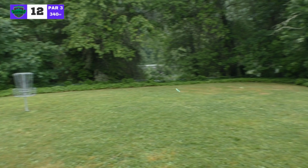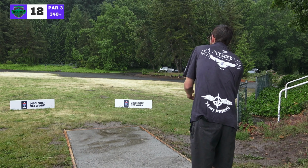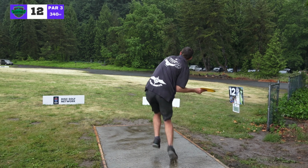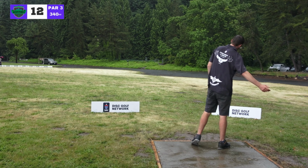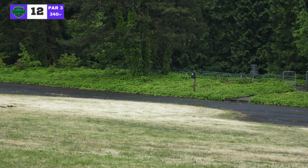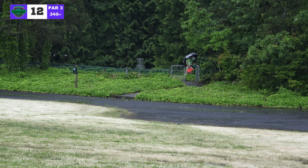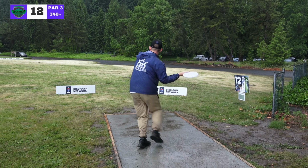Forehand with Nate's signature Firebird. Yeah, I played nicely. Nice soft check. Alex trying to follow that line, and oh, does it have enough? No. Yeah, a little wide there. He knew it out of his hand.